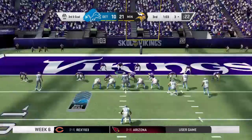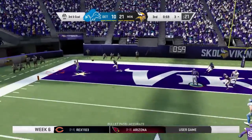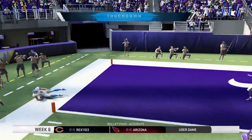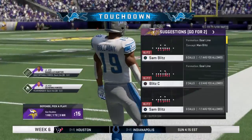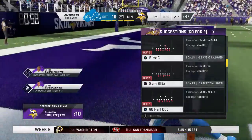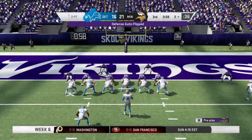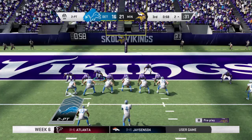From back at the 3 now, this is 3rd and goal. Galladay's got it, and the Lions have a touchdown. Kenny Galladay, his 4th touchdown on the year, as his guys are back within a single score. So the Lion offense staying on the field as they're going to try for 2.